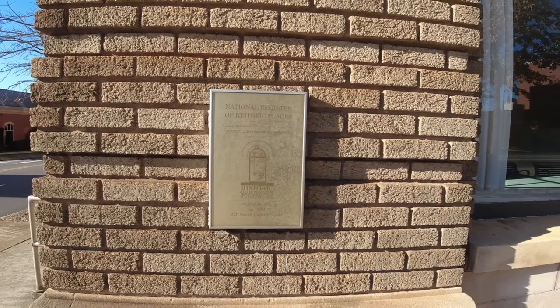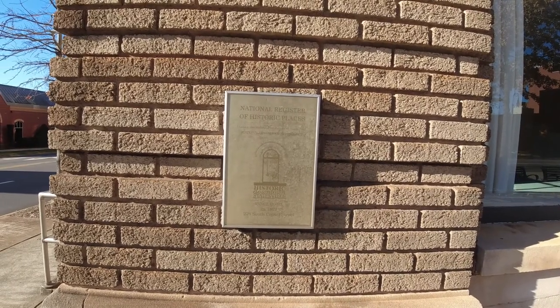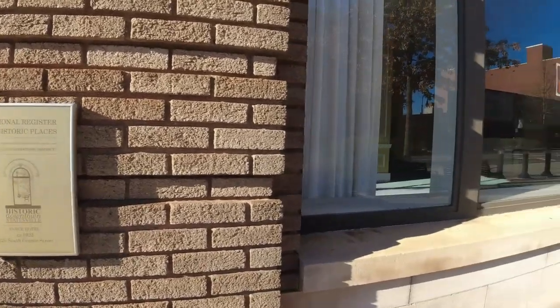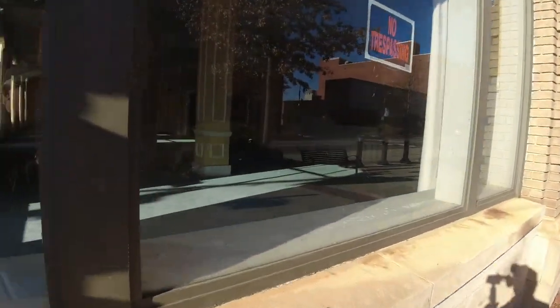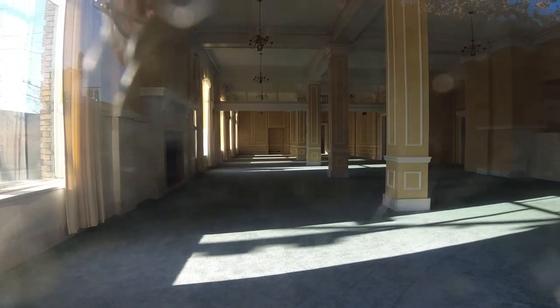Yep, this was the Vance Hotel circa 1922. It's also established as a historic site. Go over here. Look how grand the lobbyway was. I mean, it's still grand. That is so nice. The pillars. Hopefully they're gonna do something with this soon and maybe turn it back into a hotel. That'd be kind of cool.